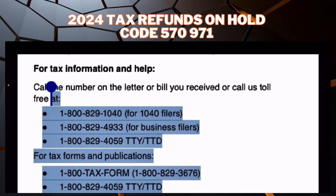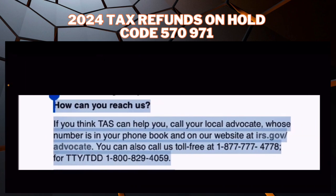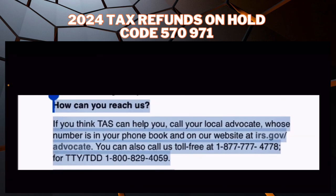Tax refund help. If you are having any issues and you need to contact the Internal Revenue Service, you can contact them at 1-800-829-1040. For tax forms, you can call 1-800-TAX-FORM. You can also visit the IRS.gov website for those forms as well. And you can always contact the Taxpayer Advocate Service if you're unable to resolve your issues with the IRS directly at 1-877-777-4778.